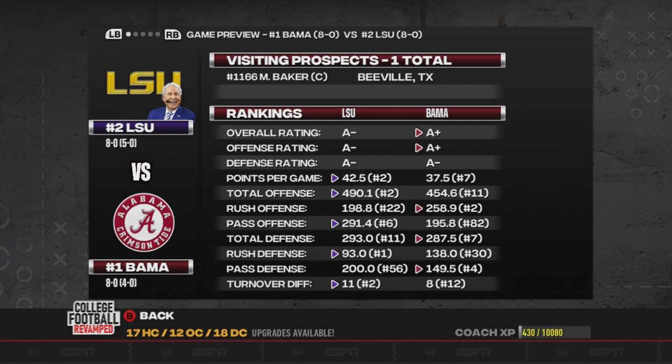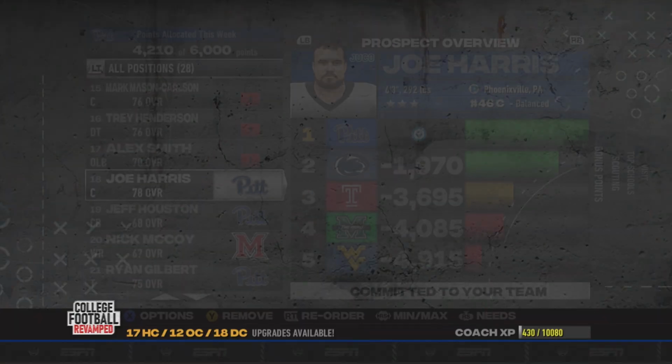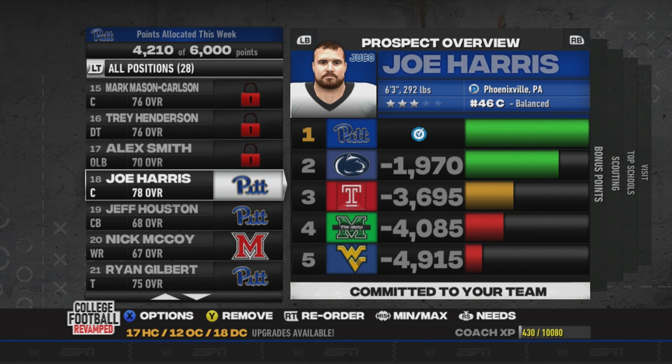They have Jacoby Sutton, who probably should win the Biletnikoff. Some really, really talented. Raheem Boone, another great young receiver. They're all so talented. It's going to be an incredible, incredible game. Let me know in the comments who you think is going to win that one and have a run at the national championship.